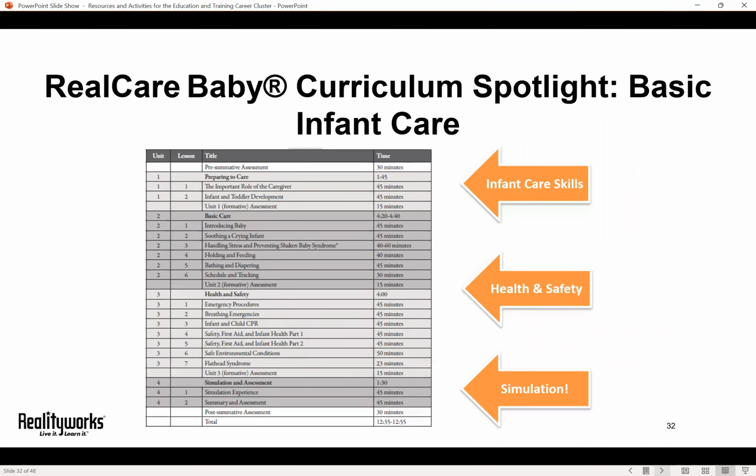The one that most closely aligns to careers in infant care would be our basic infant care curricula that you can find at that link. We highlight that because it's all about teaching basic infant caregiving skills, working with infants on the job. That curriculum is especially beneficial to CT programs that may have a certification in early childhood or the CDA. Whether or not your program leads to a credential or certification, Basic Infant Care uses Real Care Baby in the lessons to provide hands-on practice, learning infant caregiving skills such as soothing a crying baby, holding, feeding, diapering, and so forth.